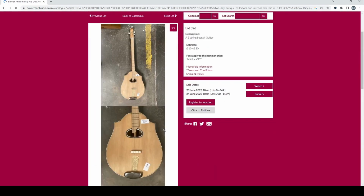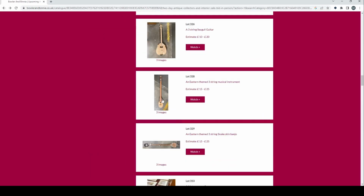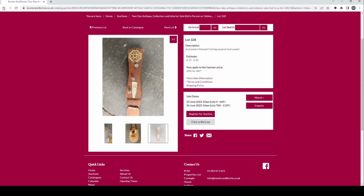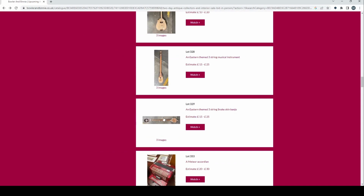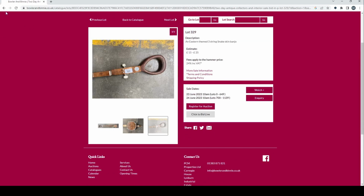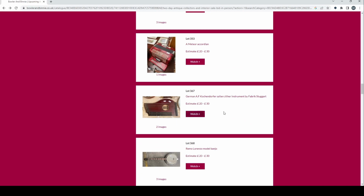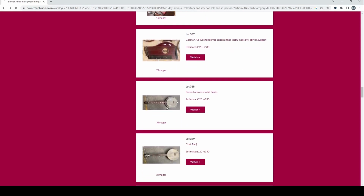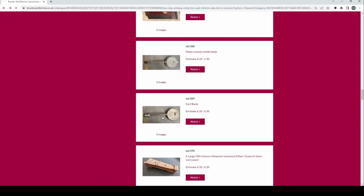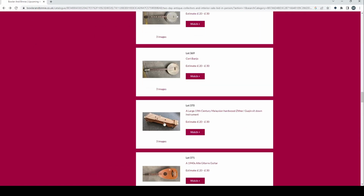3-string Seagull guitar there, 10 to 20. Another small, long necked lute instrument. I do forget a lot of the names, they look very familiar, but I can't quite remember. Same with this one, so if anyone remembers, please do let me know, because my memory is failing a bit. A Meteor accordion there, another one of these German zither type things here. Remo Lorenzo model banjo there, 20 to 30. Court banjo here, 20 to 30. All very reasonable estimates, which I think is a lot better.